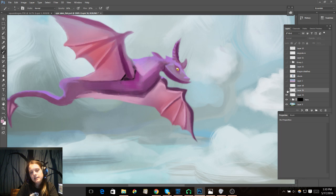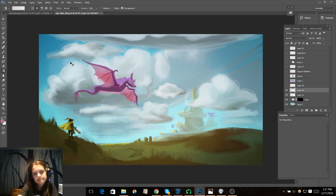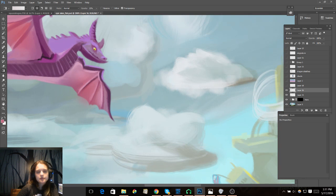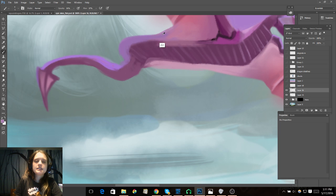Let's see the edits so far on the dragon. Nice, it's nice. I think I might add a little bit of red glow around these tips of the wing. The light's bouncing off on the bottom. So just blending the paint a little bit together. I'm going to blend in this purple edge and this dark edge a little bit more. I like that. That's nice.